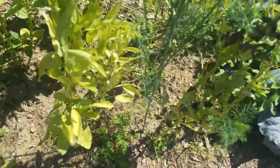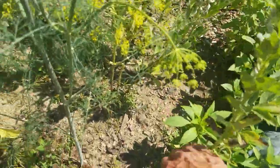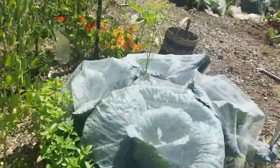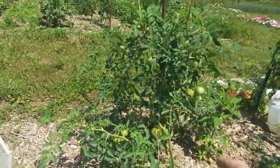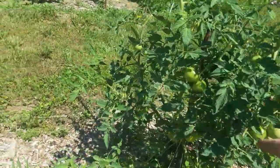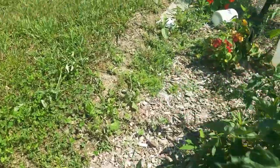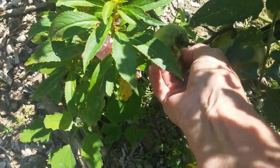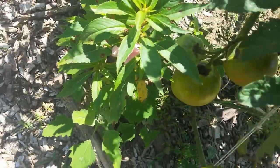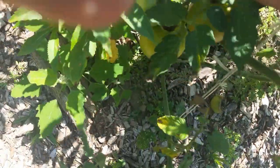And this guy, as you can tell, he's got a problem, so he's out of here. And this one is probably affected by whatever that other one had. So, anyway, these tomatoes are from my compost pile, and they're doing really well. They look like they're just a medium-sized tomato. I go through, and anytime I see an affected leaf, I pick it off, because I don't want it spreading.